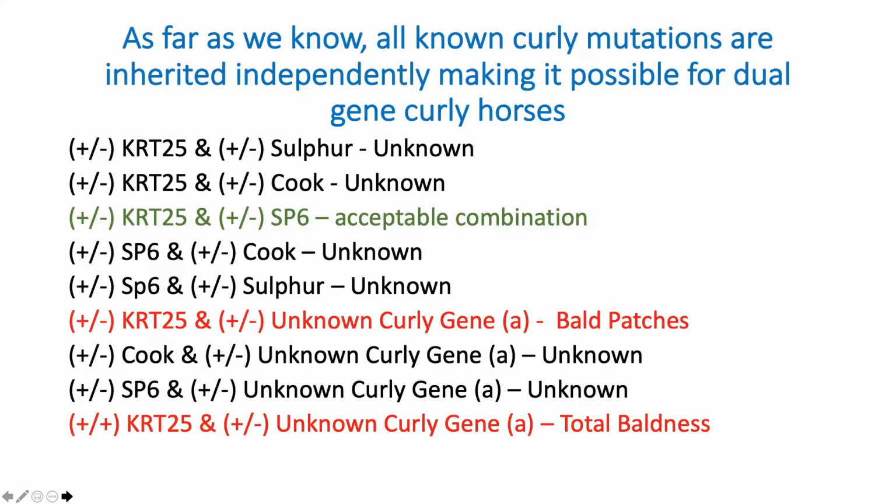Now, when we look at breeding on this, let's look at what we know and what we don't know. If we mix KRT25 and a sulfur, we have no idea what you'll get. You know, if we do it with a cook, we don't know. We can mix KRT25 successfully with SB6 and have an acceptable horse and an acceptable combination. But what happens if we mix SB6 and cook? We don't know. SB6 and sulfur, another unknown.